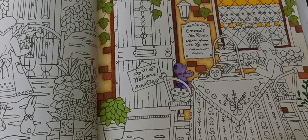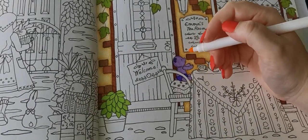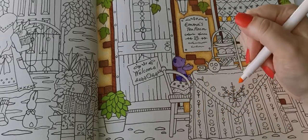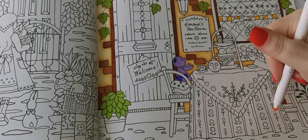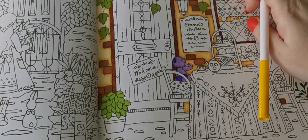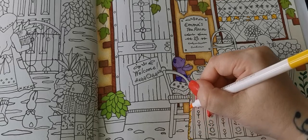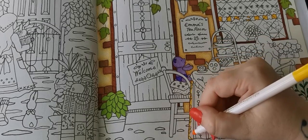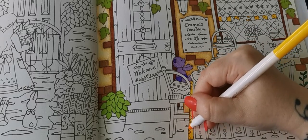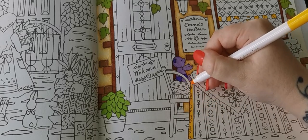Okay. Let me grab that yellow again, because I do want this for the tablecloth. Okay. Let's see. I'm going to colour just over the flowers on this, and then I will go over them with a fine liner. Otherwise, if I try and colour around them, we are going to be here all day. We could use some glitter gel pen on this as well. Ooh, pretty.